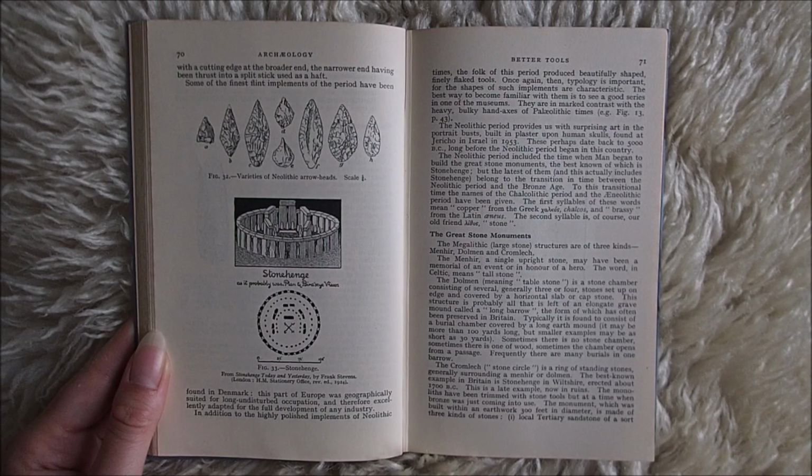The cromlech, stone circle, is a ring of standing stones, generally surrounding a menhir or dolmen. The best known example in Britain is Stonehenge in Wiltshire, erected about 1700 BC. This is a late example, now in ruins. The monoliths have been trimmed with stone tools, but at a time when bronze was just coming into use.